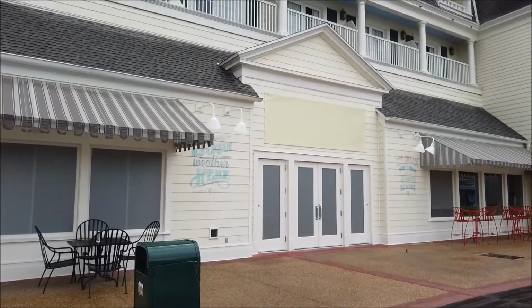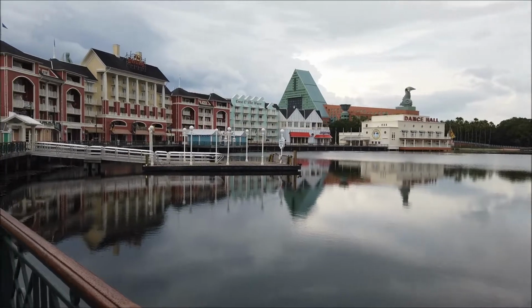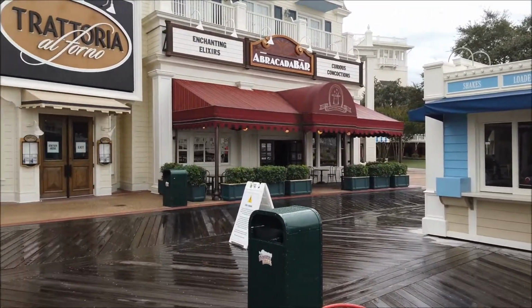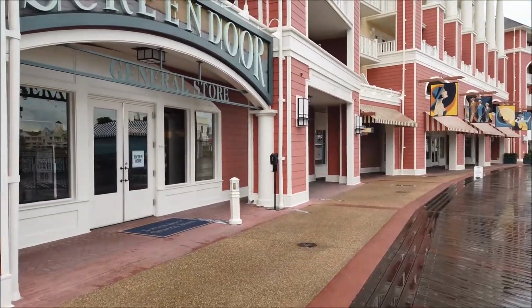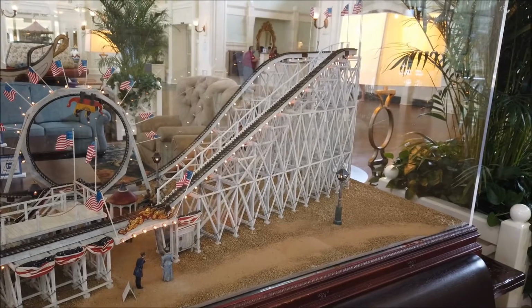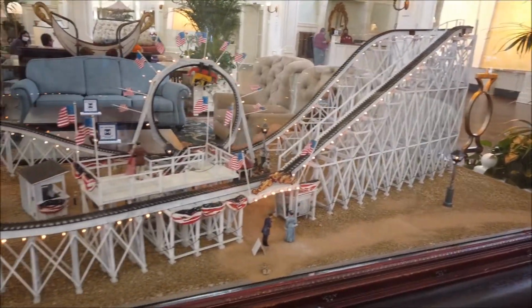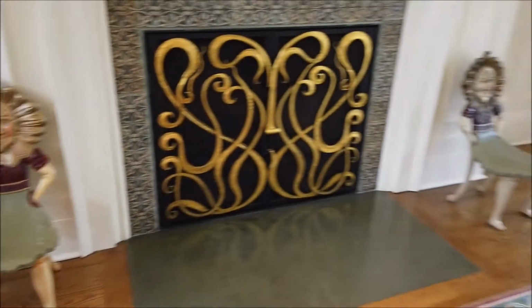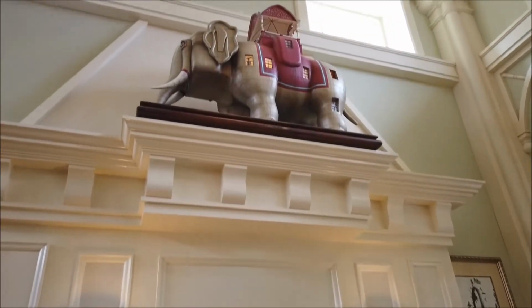I know it's closed, but it's still kind of weird to see Ample Hills no longer here. This is weird, the boardwalk's like so empty right now. Most of these places are closed. I do think out of all the resort stores, Boardwalk easily has the best. Last time I was here in the Boardwalk lobby, they had the Gingerbread House. I guess this is what was normally here. They have a coaster. And the creepy chairs too. And a massive elephant thing.